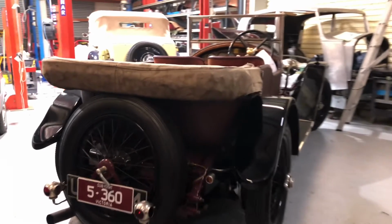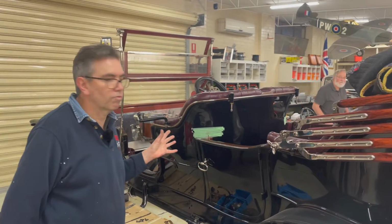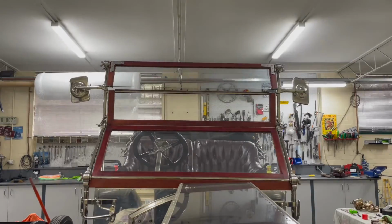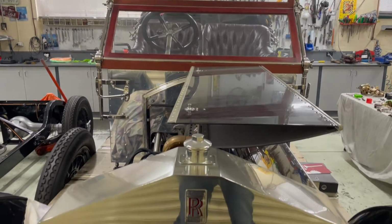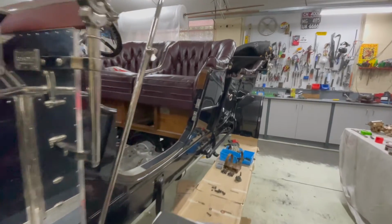Great stuff. Okay, would you like to show us about? Okay, we've got a 1910 Roi des Belges Rolls Royce Silver Ghost. One of a very early Silver Ghost. The first one was 1907. This car the owner has had for, I believe, around 30 years and has slowly pieced all the bits together.